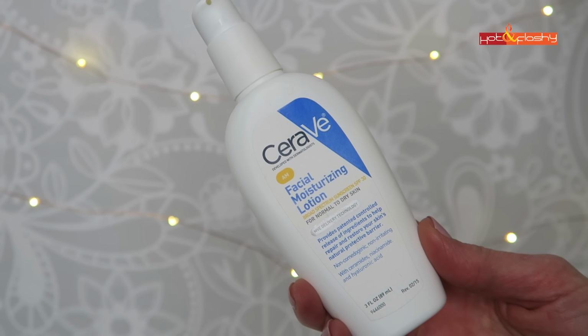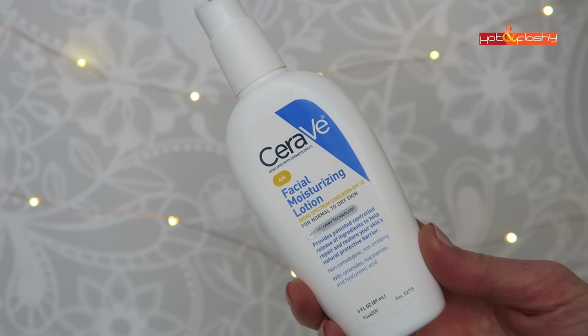All right, next up is another drugstore brand. This is a longtime favorite. This is CeraVe AM Facial Moisturizing Lotion, SPF 30. So this one contains homosalate, octinoxate, octocrylene, and zinc oxide. So it is a hybrid sunscreen with mineral and chemical. This one doesn't leave any white cast. It's really lightweight. It goes on the skin beautifully. It dries back and sets. It is a little bit of a luminous finish and it works really well under makeup.